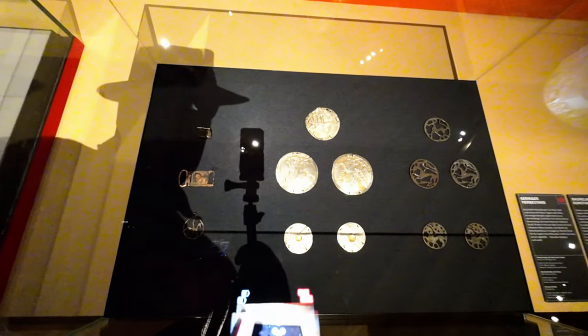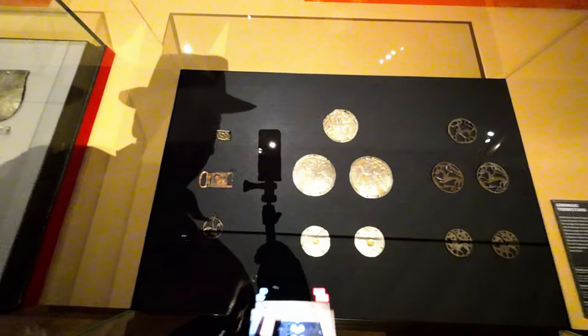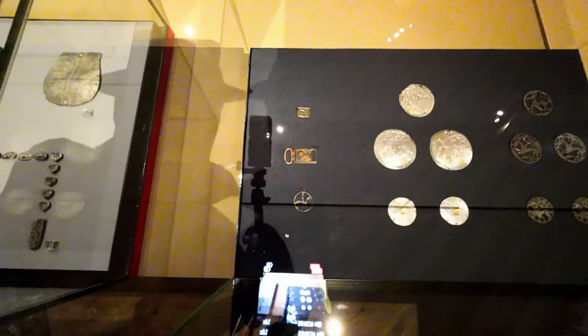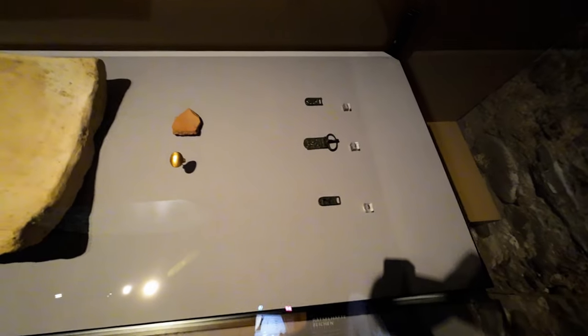And here you've got, it's not a double-headed eagle, it's a single-headed eagle. And more belt buckles there. Yes, it's an amazing exhibition. I just hope, of course, that you can see it, because walking around with the camera, I can see it's clear as day, but the light and the magnification vary.